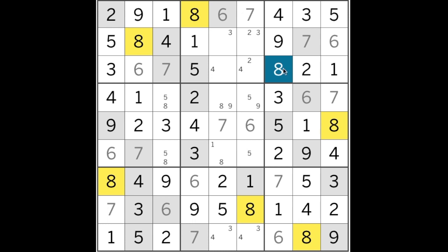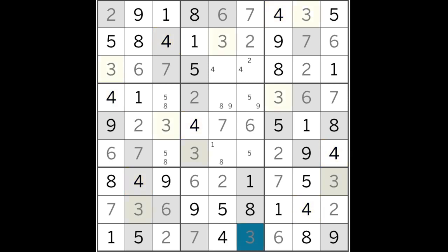Okay, and what's left now? So this 2 blocks along this row here, and this 2 down here blocks up here, so that will give us a 2 here. The last number in this row is 3, we can place it. This 3 down here now means that this must be a 4, and the 3 is here. This 4 now means that can't be a 4, so the 4 has got to be here. Now we've got one number missing. 1, 2, 3, 4, 5, 6, 7.